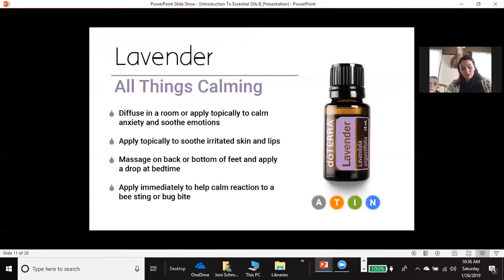Applied topically, it can improve imperfections, and it can also be used in a bath to soak away the stress of a day, or on your temples and the back of your neck when you're feeling stressed. A few drops of lavender on your bed pillow or your bedding and the bottom of your feet help you relax and prepare for a restful night's sleep as well.